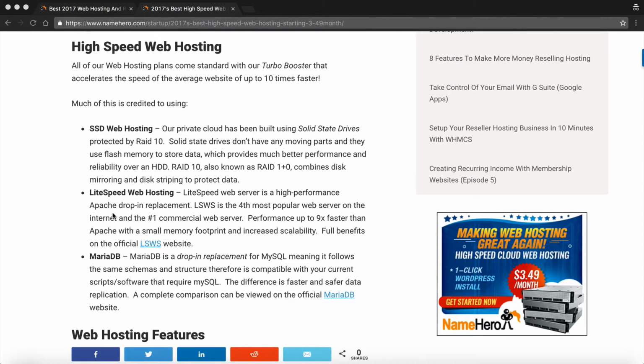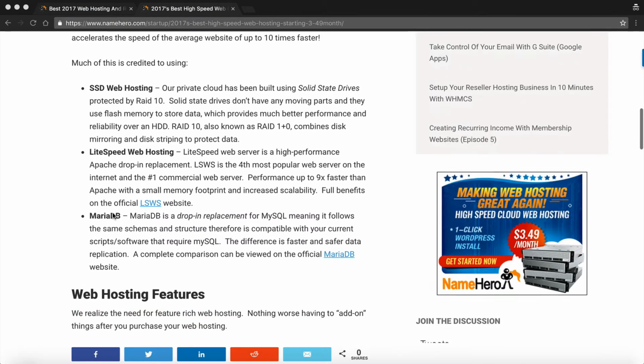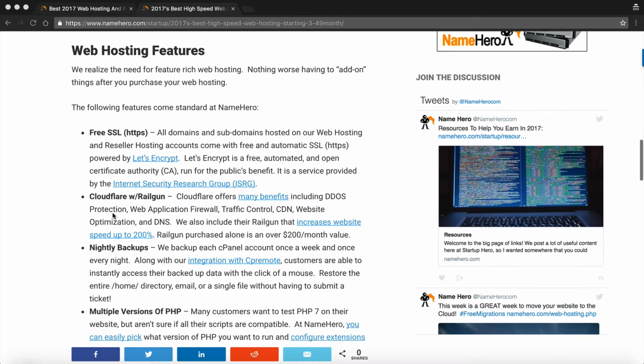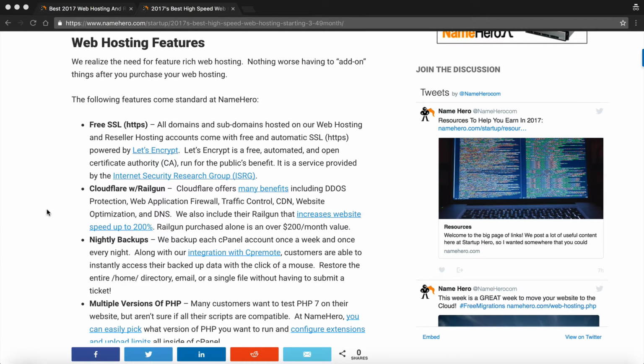Our biggest thing that we're known for at NameHero is our high-speed web hosting for under $5 a month. This is much credited to how we've built our cloud, and we've built it using solid-state drives with LiteSpeed Web Server and the MariaDB drop-in. With those core features, we've also added a bunch of additional features that most other web hosting companies charge extra for.